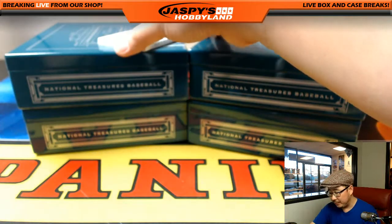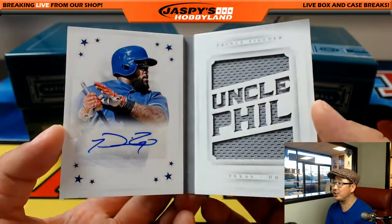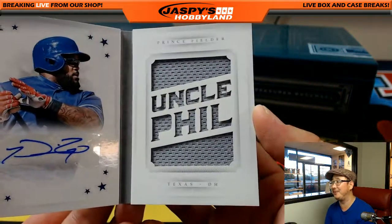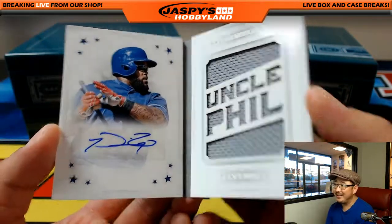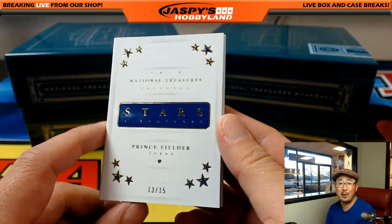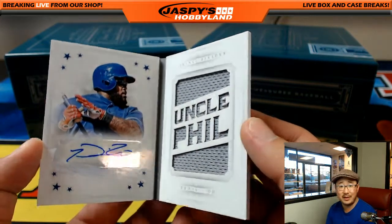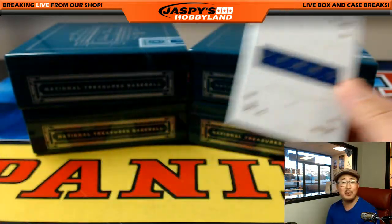And the last one. 13 out of 15. Prince Fielder for the Rangers. Autograph in there, too. Uncle Phil. There's the relic. There's the auto. And there it is. Texas Rangers, Alberto Pena with that one. 13 out of 15. A little something at the very, very end, Alberto. That's why we played to the whistle.